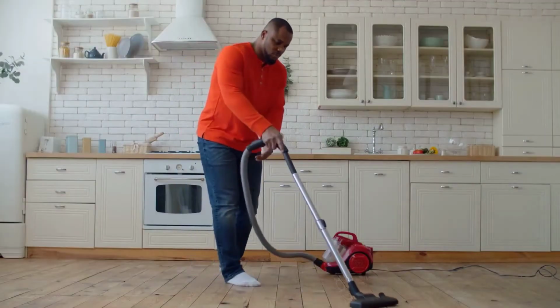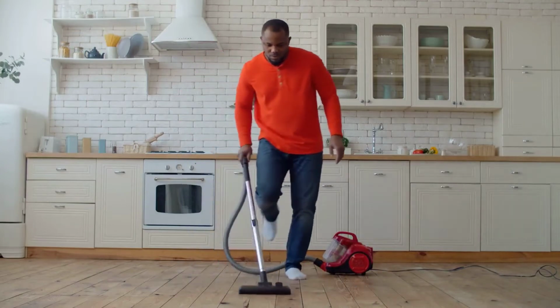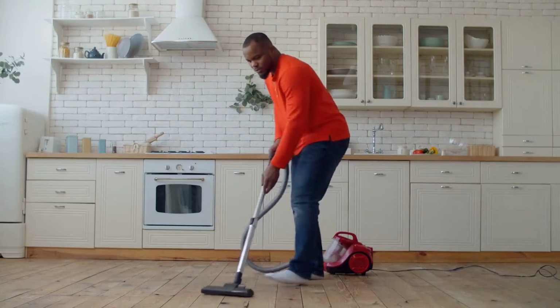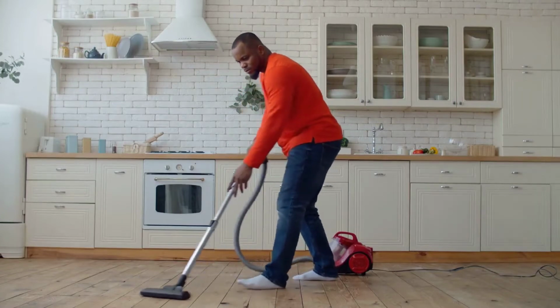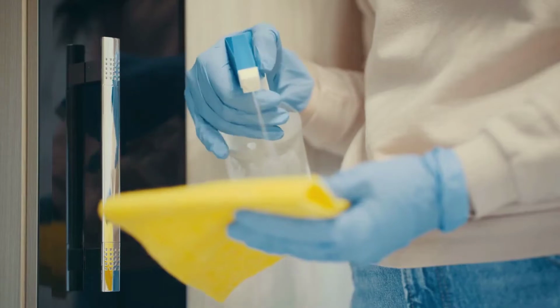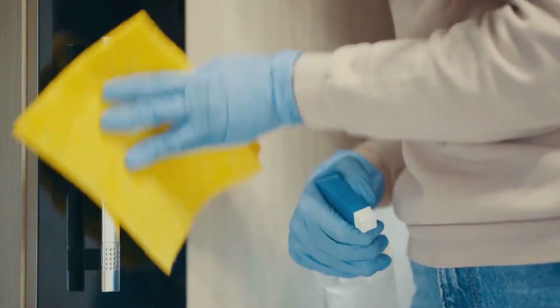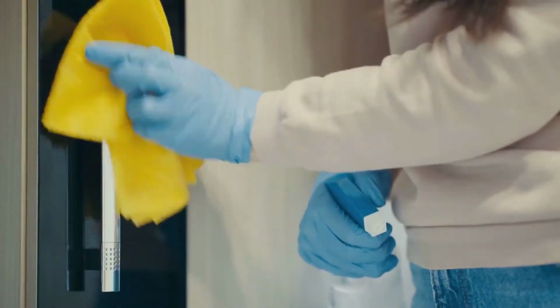Also, consider using a steam cleaner on hard surfaces. Steam not only helps remove dirt and grime but also kills dust mites and allergens. It's a chemical-free and highly effective method to combat dust. To prevent dust from resettling after cleaning, try using an anti-static spray on surfaces like electronics, television screens, and furniture.